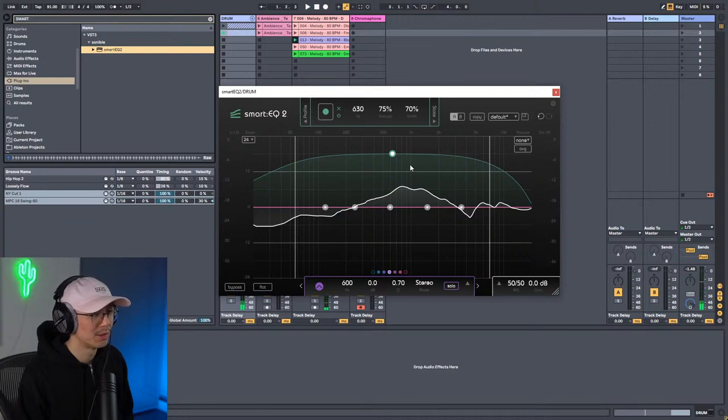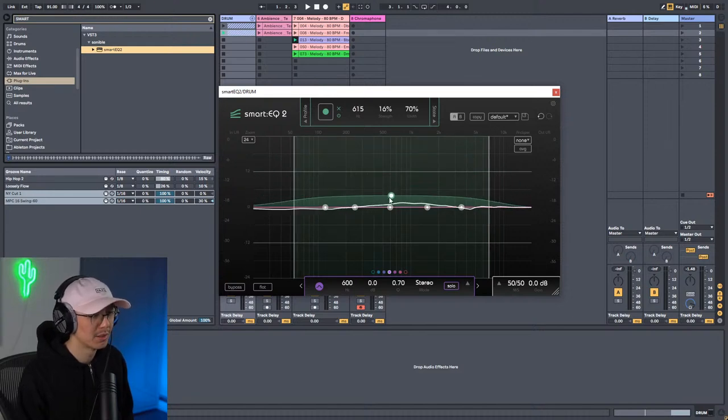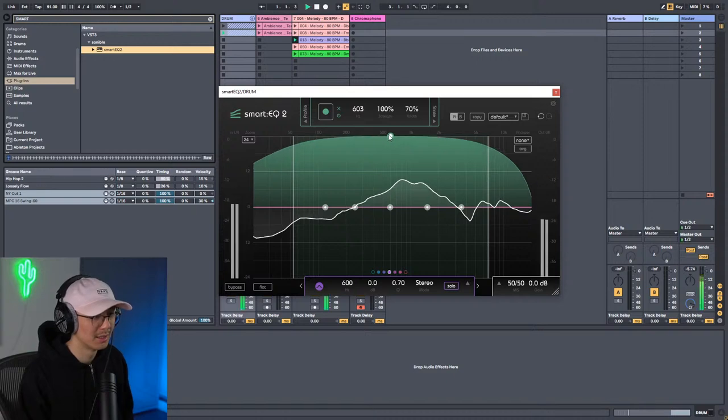And then you can control how much it is being applied. So this green curve here, this could be misleading. It's not representative of the EQ curve. It's more representative of the strength of this white line here. So the lower this goes, the less intense that EQ profile provided, the higher, the more intense, right?